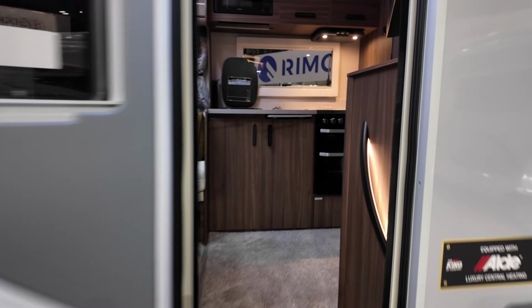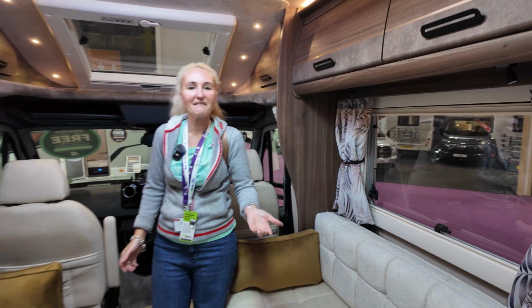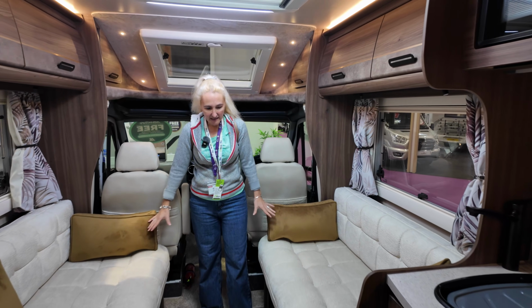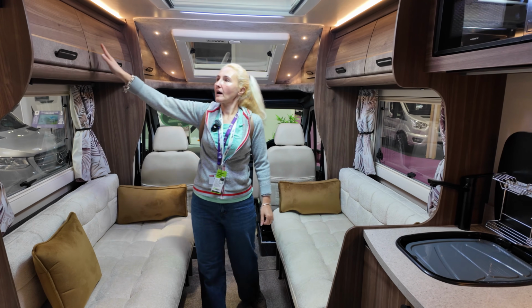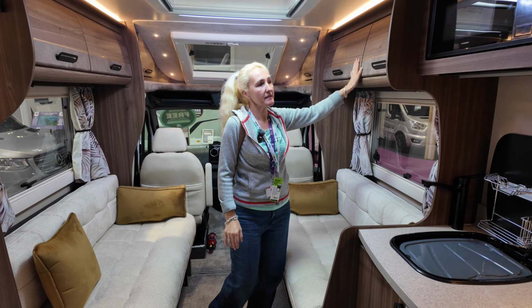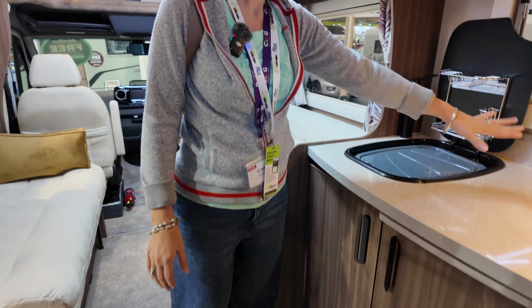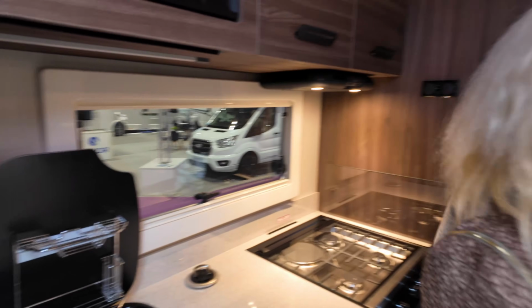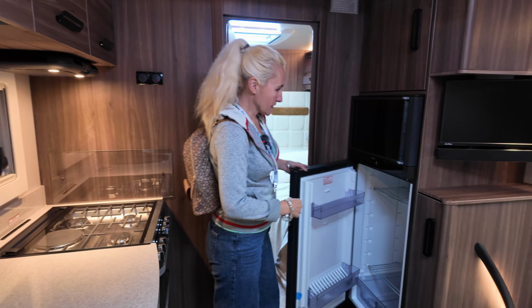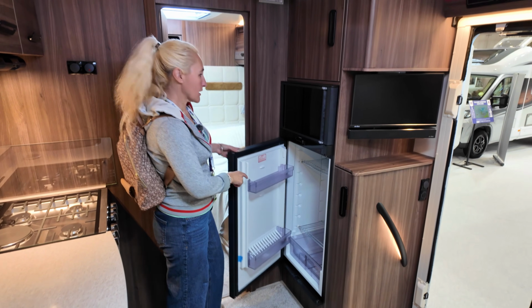So we'll go into this one. Slightly different layout. This one's probably going to be popular with couples who don't want to sleep together, and you'll find out why in a minute. But again, nice lounge. This will convert into 2 berths. And then we've got our storage cupboards here on both sides. The kitchen with the same flap again. You can see the plug socket bank there. The Dometic tower fridge and freezer. This one opens on this side, so we can see inside there for the fridge. Got the air conditioning unit.